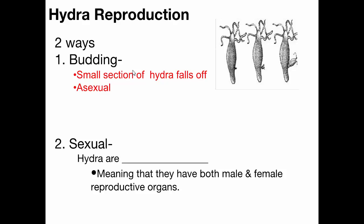But Hydra also can reproduce sexually. Hydra are known as hermaphroditic animals, which means there's no separate male and female Hydra. All Hydra have both male and female reproductive organs, so all Hydra can produce both sperm and egg cells. But often they will get together and exchange sperm and egg cells with another Hydra, resulting in sexual reproduction.